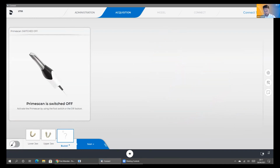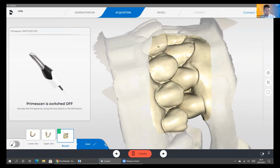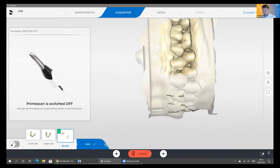And then finally, I'm going to scan the buccal aspect. I'm going to do this bilaterally, so it gives me a far more accurate record of the occlusion. So I'm going to scan each side, and if you notice, straight away the upper and lower is ghosted in to that image. So it's got enough reference points to locate and place the occlusion in the correct position.